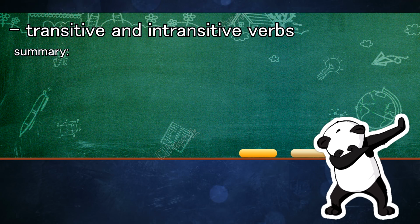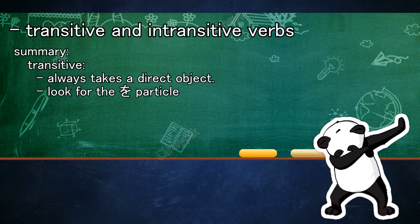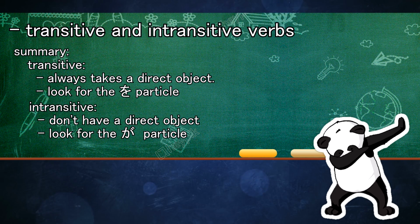Let's make a quick summary about transitive and intransitive verbs. Transitive verbs always take a direct object. That is also why when you have a transitive verb, you always have an O particle after the object that is actually acted upon. Intransitive verbs do not need a direct object and they always follow the particle ga. Just remember these points, and when you actually read something in Japanese, think about every verb, whether it is transitive or intransitive, and with time you will get used to also using transitive and intransitive verbs, because it's just really useful to use.